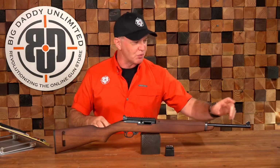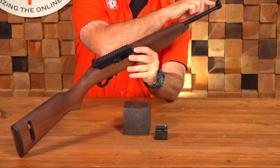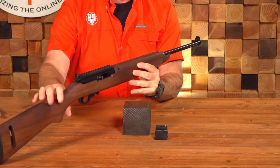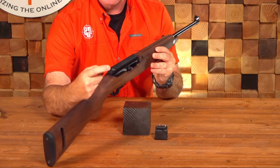Lots of great features. We have a protected front sight, much like the M1 carbine has, and you can still find those M1 carbines floating around. There are some historically correct reproductions. As you can see, it has a post front sight, has the protective wings. It has a really cool ghost ring sight in the rear.